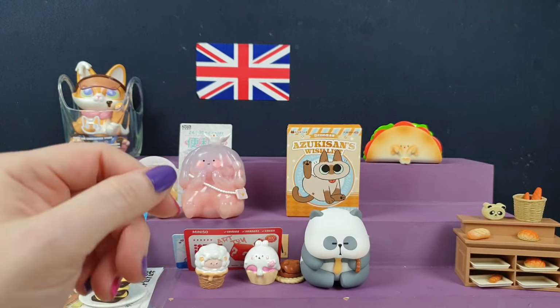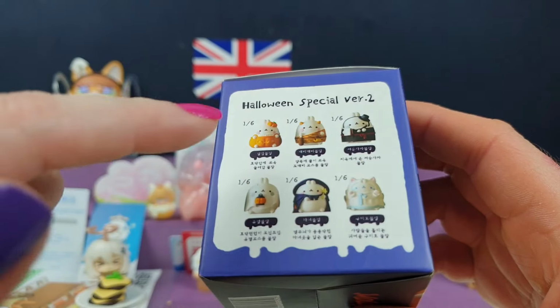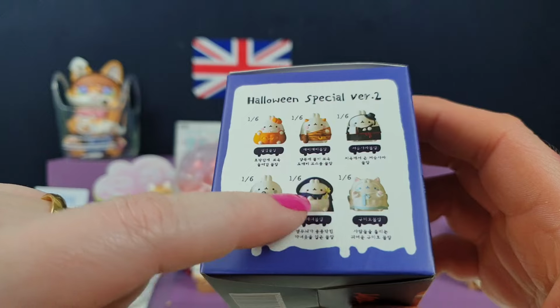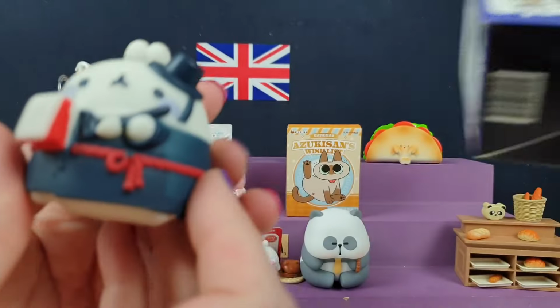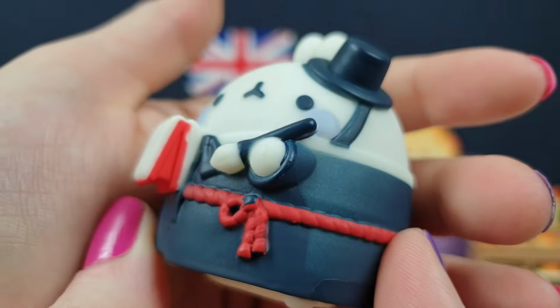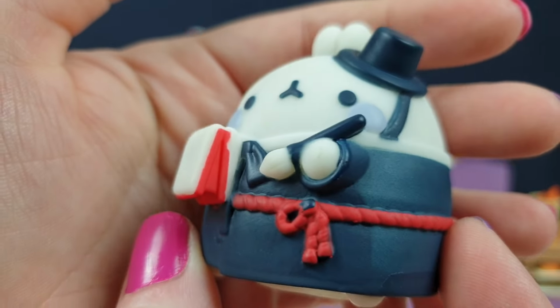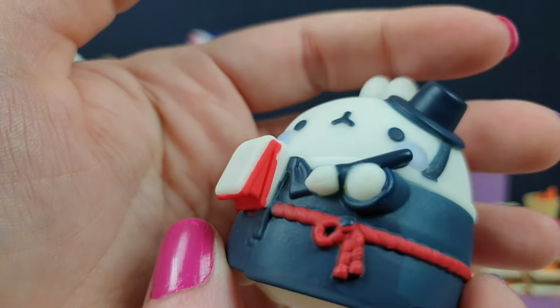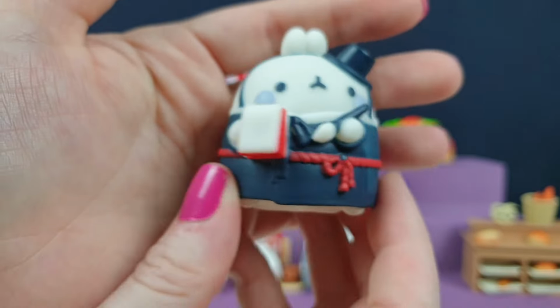What different ones can we get? We can get pumpkin, caveman, not sure what that is. Maybe that's like a little ghost, and that's like a little magician. I got this one. Is that a little schoolboy? I'm not entirely sure. I think it might be supposed to be like an old policeman maybe. Look, he looks like he's taking notes, but then he's drawing, so maybe he's like an artist. I'm not really sure. What do you reckon, guys?